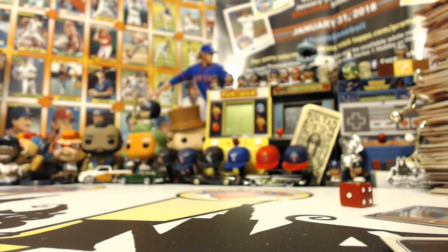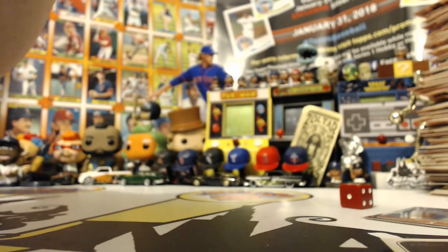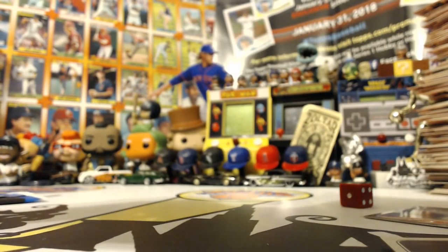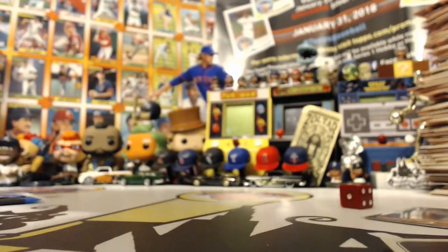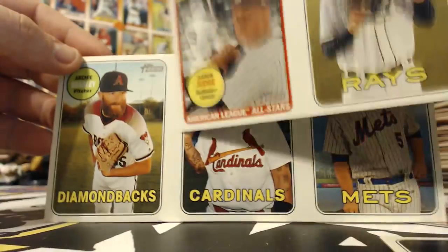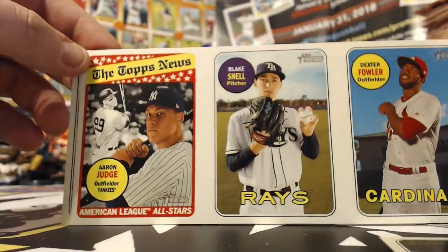All right, we got those advertising panels. We got to random off two of those. Oh, actually, wait, wrong ones. I got less breaks. Here they are. All right, Cardinals are going to have two shots. Diamondbacks, Cardinals, Mets. We'll do a random for that one. My boy D. Wright. And this is a nice one. Got Aaron Judge on it with the Topps News. So Yankees, Rays, and Cardinals.